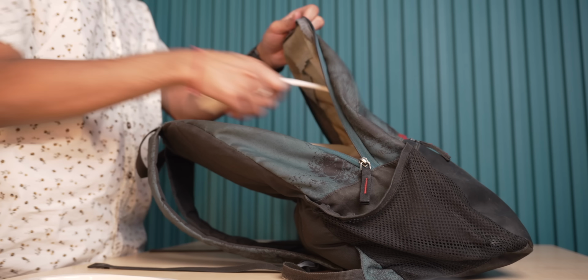Overall, this is portable and it packs in your bag easily, so you can carry the iron in your check-in baggage. Overall, good one, works as advertised, 8/10 recommended. Oh, there's some water inside it.